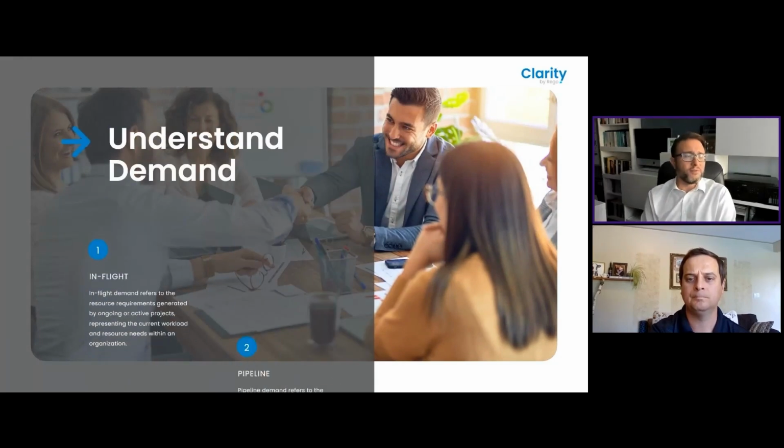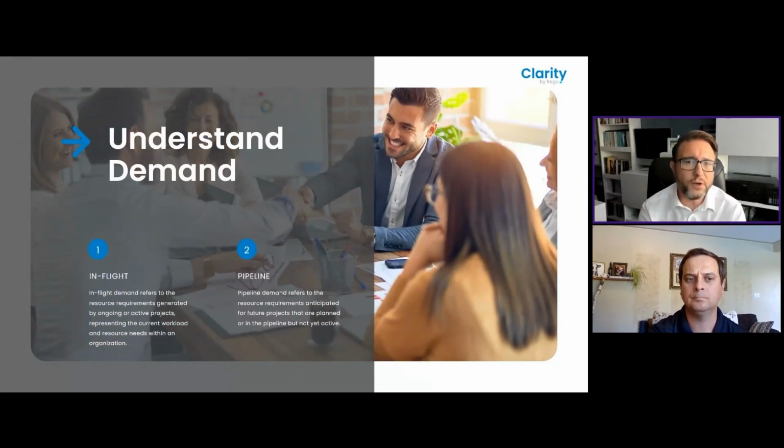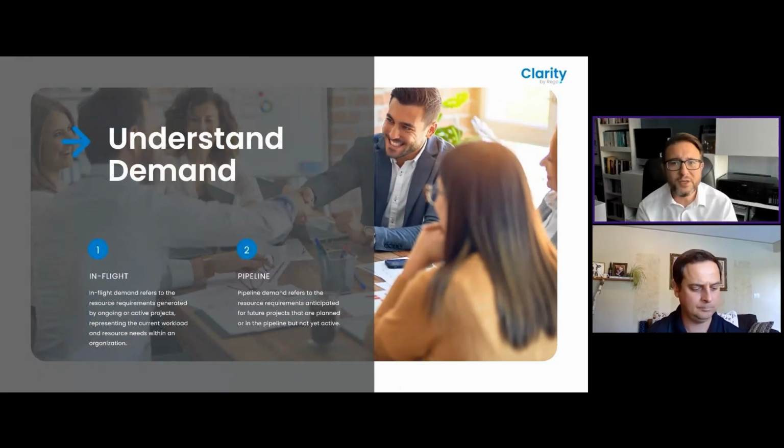So one of the other fundamental cornerstones of effective resource management is understanding demand. Demand really comes from two key areas: in-flight projects and then your pipeline. Both areas have their challenges, I think is the nicest way of putting it. If we start with in-flight demand, what do I mean by in-flight demand?